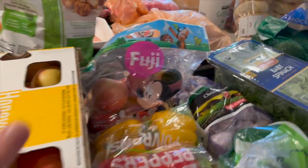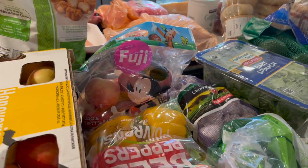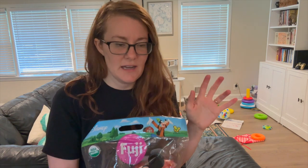And then I also got Fuji apples. Why so many apples, you ask? Let me tell you. So my kids, the remnants of them over here, we're not those people that like clean up at the end of the night. We're just way too exhausted in this season of our life. But my kids do not like raw apples, for whatever reason, it's like the texture.